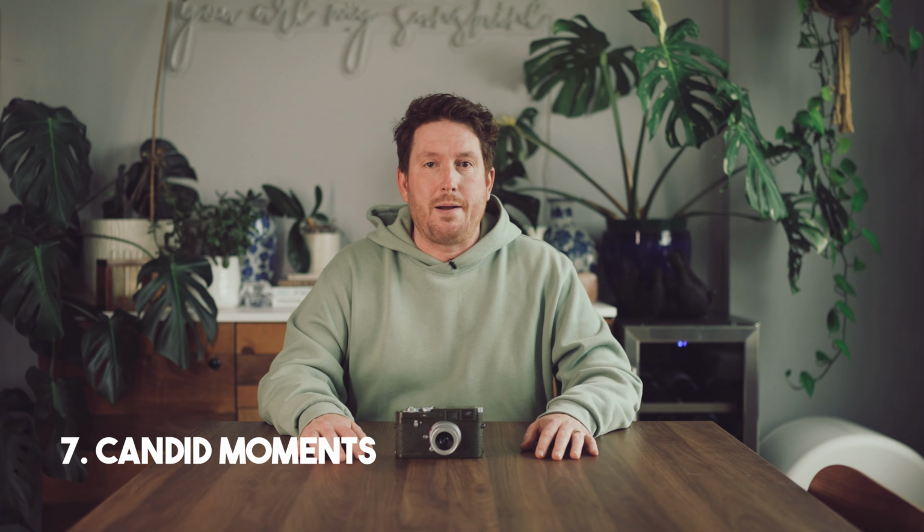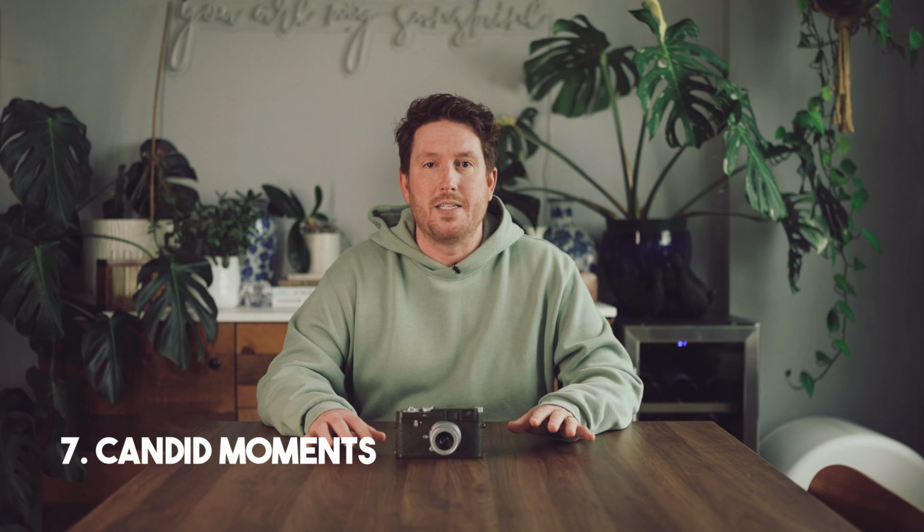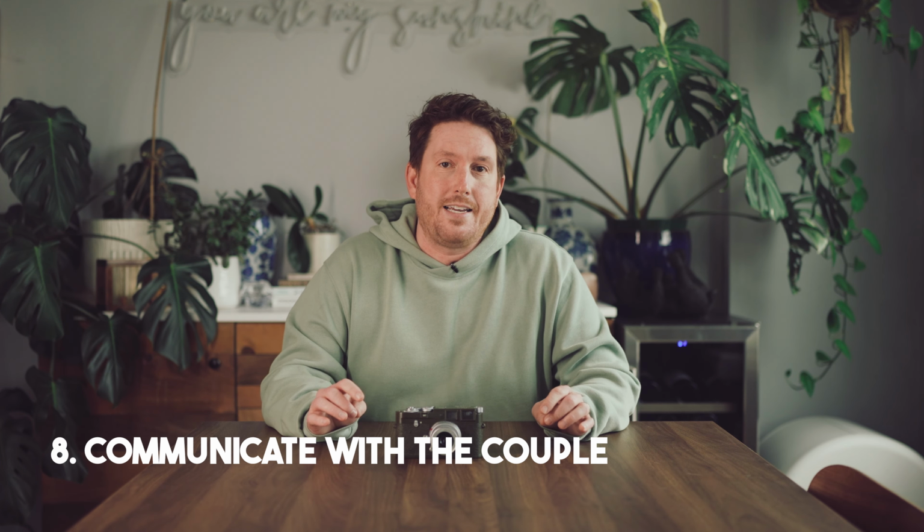Number 7, capture candid moments. While posed shots are important, don't forget to capture the candid moments. These natural interactions often result in some of the most memorable and important photos from the wedding day. Number 8, communicate with the couple. Regular communication is key. Understand their vision, their preferences, and any specific shots they want. This helps in delivering a product that meets their expectations.